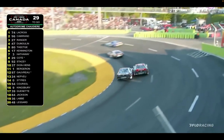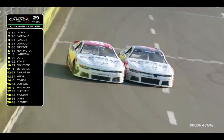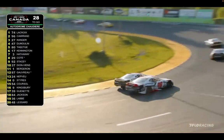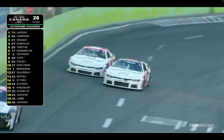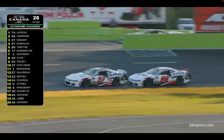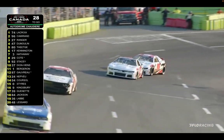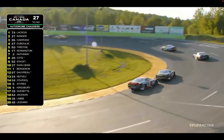Andrew Ranger with a run to the inside of Cameron. Side by side, they race off at turn number 4, door to door as Kevin Lacroix drives away, opening that gap. Ranger trying to clear the 96 of Cameron off at turn number 2. He's 3/4 of the way past in that number 27. Now he'll clear the 96. Cameron will try to cross him over as Ranger blocks that inside move on corner exit.